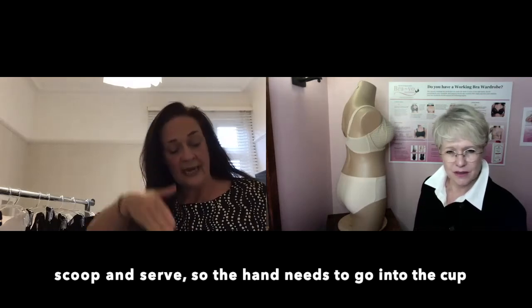Also, what you must remember when wearing a cut and sew is that the nipple has to be positioned. When you are putting your bra on every morning, because us as bra fitters can't be there with you to put your bra on, you have to ensure that you scoop and swoop. The hand needs to go into the cup and you have to lift the breast up.